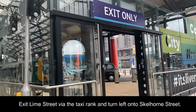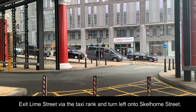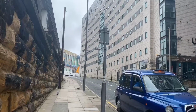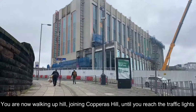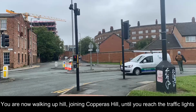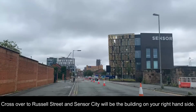Exit Lime Street via the taxi rank and turn left onto Skelhorn Street. You are now walking uphill, joining Cockpress Hill until you reach the traffic lights. Cross over to Russell Street, and Sensor City will be the building on your right-hand side.